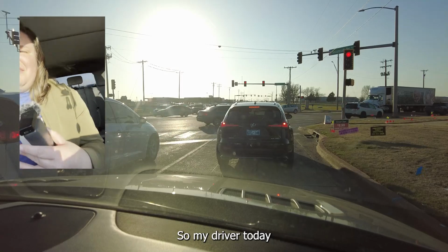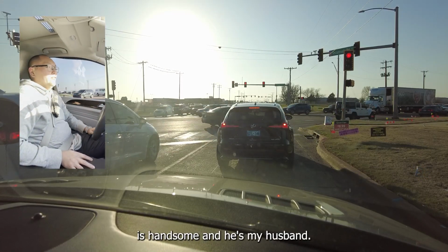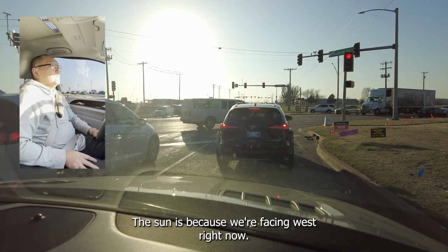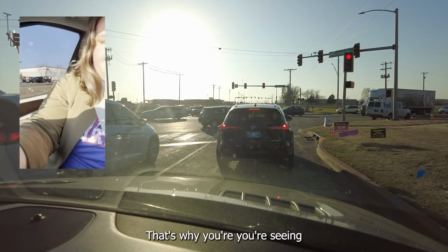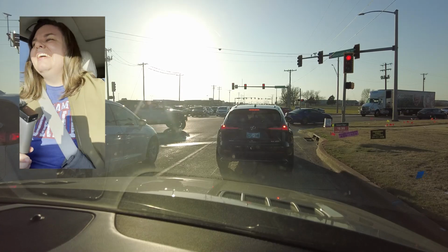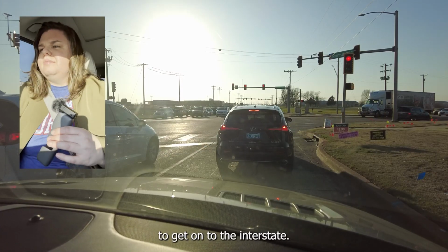So my driver today is Handsome. And hello, everybody. He's my husband. He's not on too much. The sun is, because we're facing west right now, that's why you're seeing that. It's a little bit bright. But yeah, we're about to turn right to get onto the interstate.